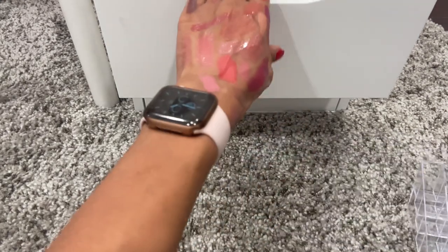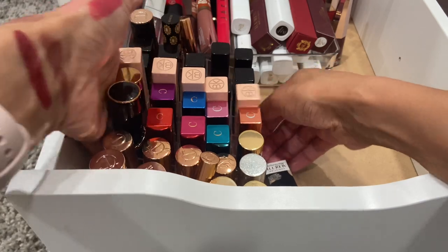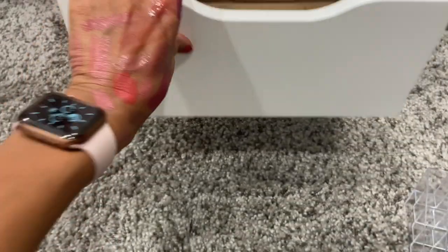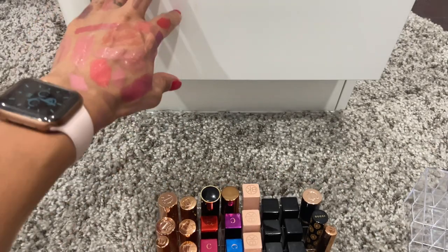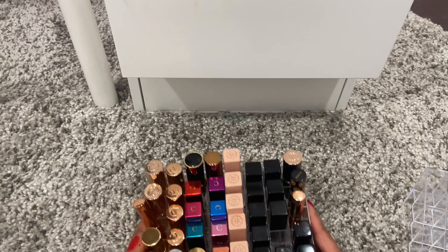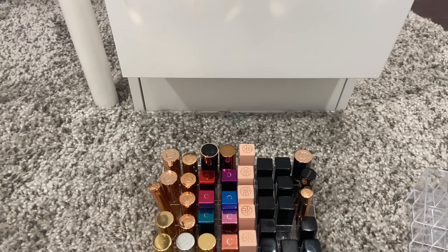Okay, now on to this pretty case. I feel like I might need to break this up into two videos. So how about this? I'm going to break this up into two because I feel like this is going to be the longest declutter ever if I don't.